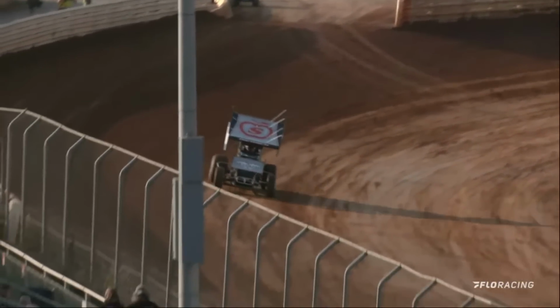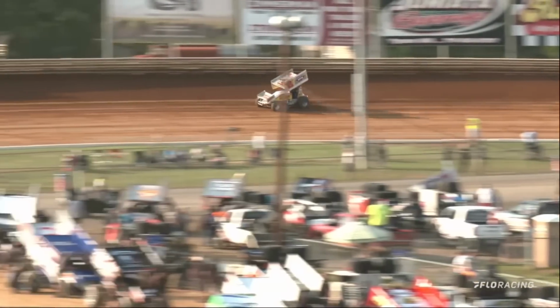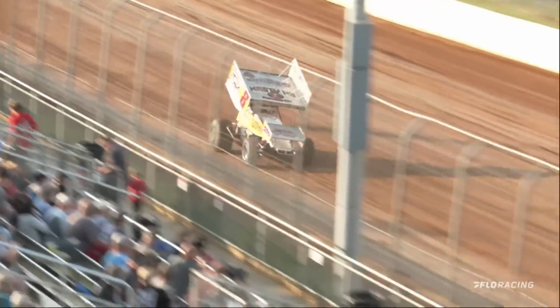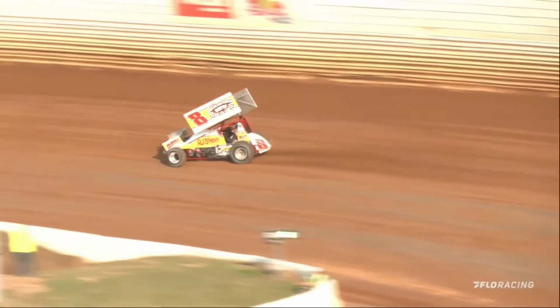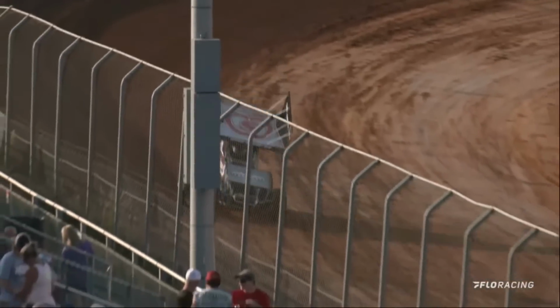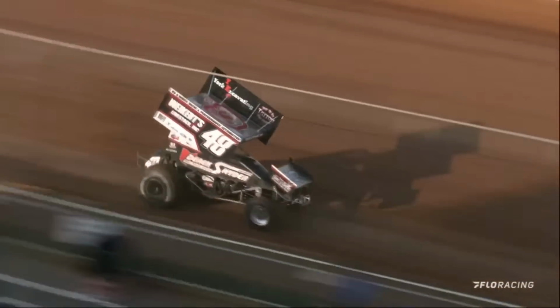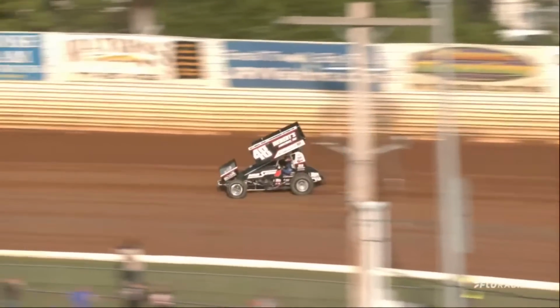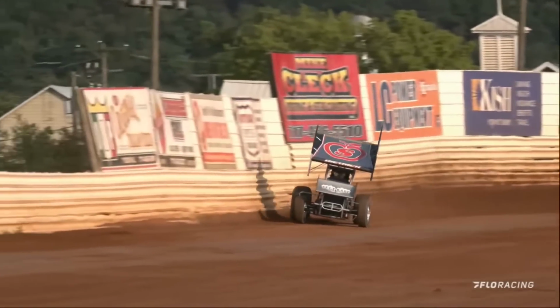Best finish for Billy Dietrich here at the Port Royal Speedway was 5th, which came here on April the 6th. He will see the white flag. First lap for Billy Dietrich will be a 16.420. Danny Dietrich's first lap time, he will go to the top of the board with a 15.962.